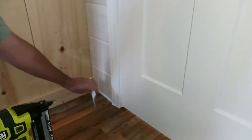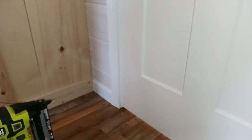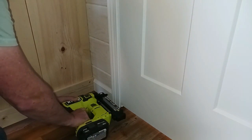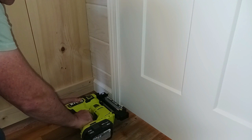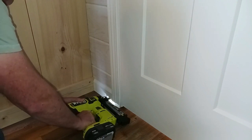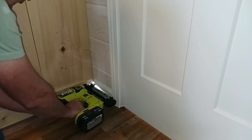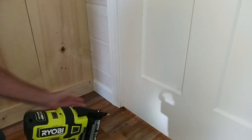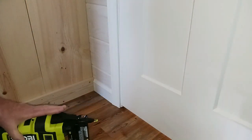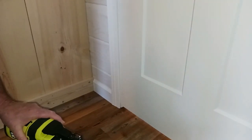All right, we got this first piece cut. It was easy. Just flat cut, no miter cuts. Let's hit it with a couple brad nails. We can get the gun to work. There we go. We'll just move around the room. And I'll show you the finished product in a little bit.